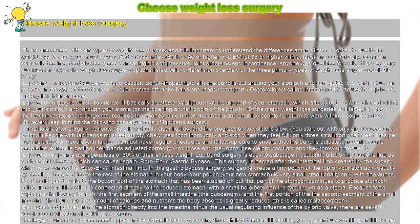Roux-en-Y gastric bypass. This surgery is named after the intestinal limb created by the surgeon, which is known as the Roux-en-Y intestinal limb. In this gastric bypass surgery, surgeons create a tiny pouch at the top of your stomach, usually by stapling it off, and leave the rest of the stomach in your body.